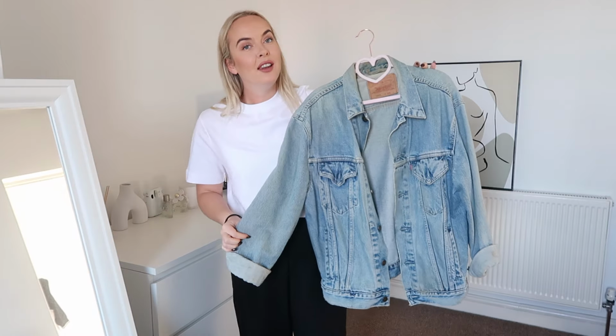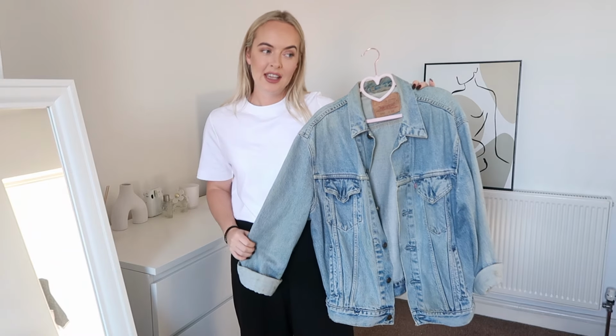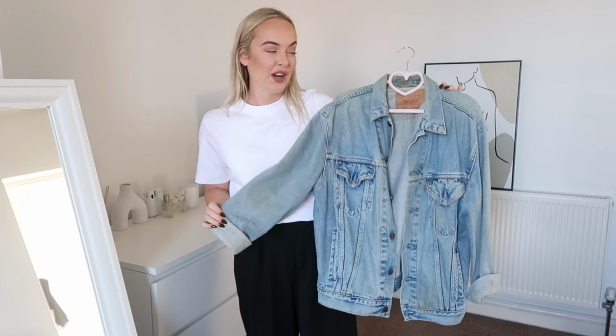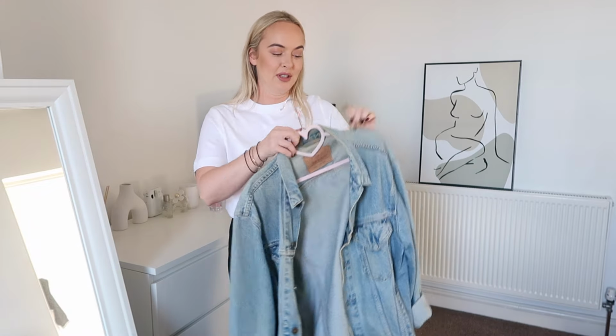Next we've got my beloved old vintage Levi's jacket that I've had for about 10 years. My dad took me to Camden Market to buy it for me for my 19th birthday, and I remember I wanted it so badly, and we spent ages looking around all the vintage markets, and we finally found it. So I literally lived in this for most of my 20s. I wore it to work when I was working in the pub. I wore it everywhere. I absolutely loved it. It still fits perfectly, to be honest. It's the exact right size for me.